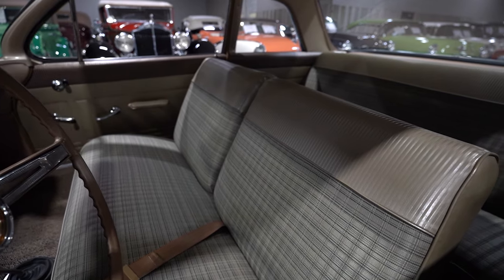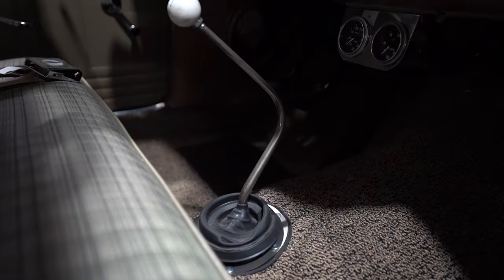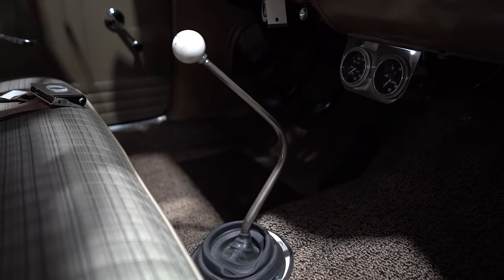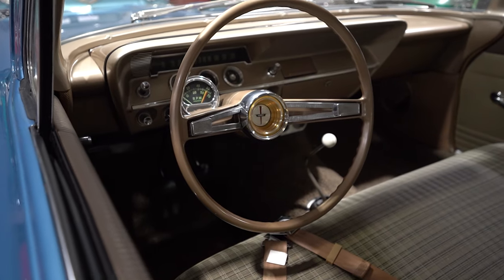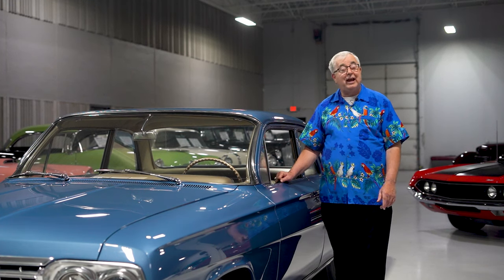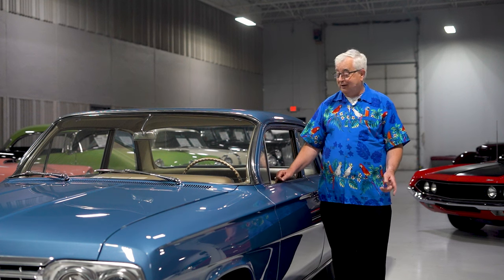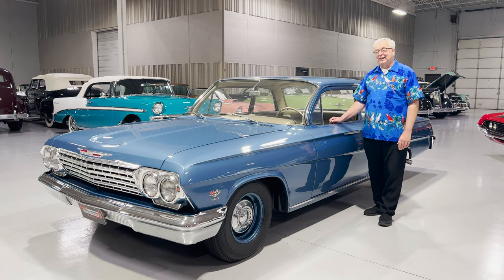Like I said, it has the factory chrome tach on the side here of the steering column, the spaghetti shifter 4-speed on the floor. Again, minimal instrumentation. I mean, these cars were really basic. I think one of the options for this 409 package was a seat belt for the driver. No other seat belts in the car, just the driver. You know, there you go. Something very unusual, not to be found in this day and age.